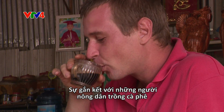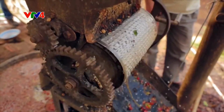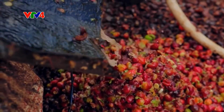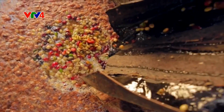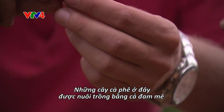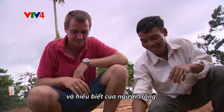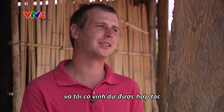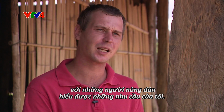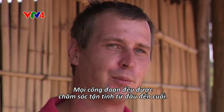The German's connection with local coffee farmers deepened his love for Vietnamese coffee. The plants here are treated very carefully with a lot of passion and understanding. Quality is the main factor, and I work with quality farmers who understand my needs, what I want. It's a hand-selected process. Everything is taken care of from the very beginning to the very end.